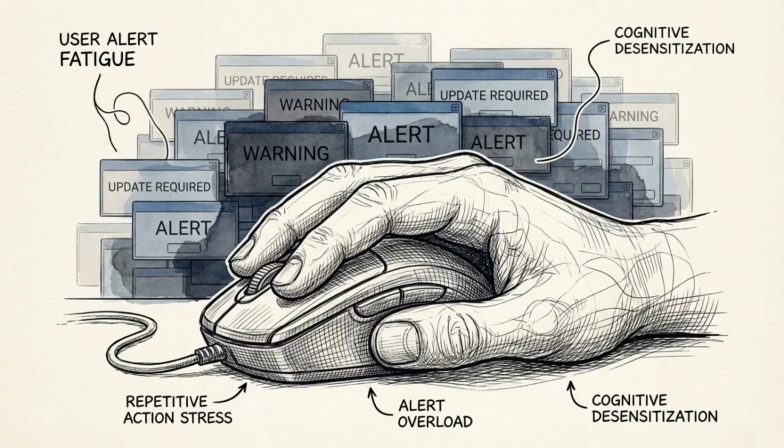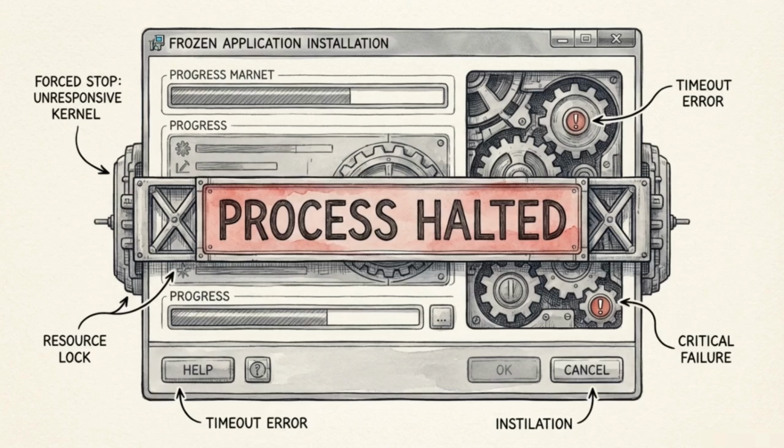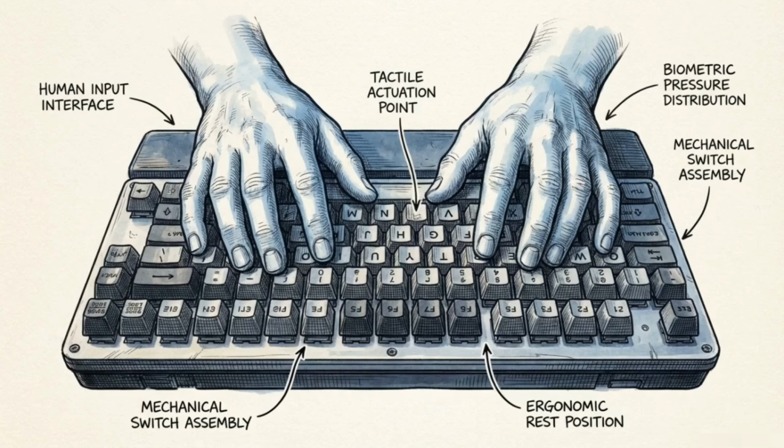There is a severe vulnerability here, though: alert fatigue. Because these prompts appear so frequently for routine updates, users often develop a reflex to click yes without reading, effectively authorizing malware to dismantle their security from the inside. By bringing the process to a dead stop, UAC forces the ultimate security decision away from automated code and places the final responsibility directly in the hands of the human user.